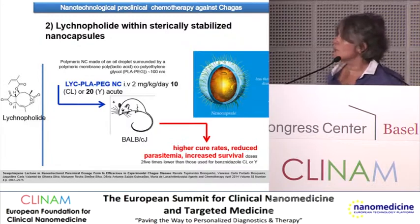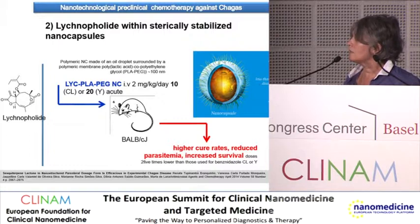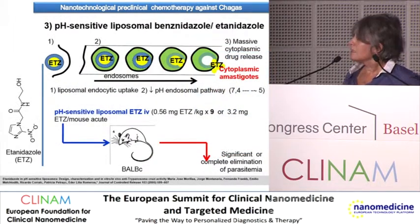In here, the researchers achieved, after intravenous administration in acute models, higher cure rates, reduced parasitemia, and increased survival as compared to lower doses of benznidazole. And in this case, this is a development of our research group. Here we used a hydrophilic derivative of the benznidazole, the etanidazole, which is a drug with a very mild activity against Chagas disease.